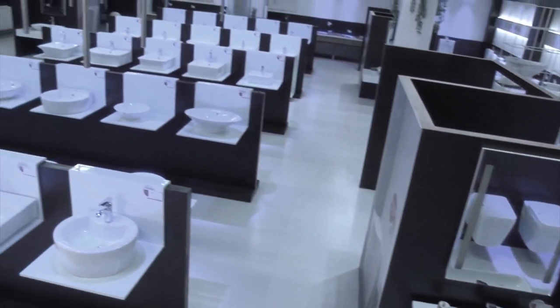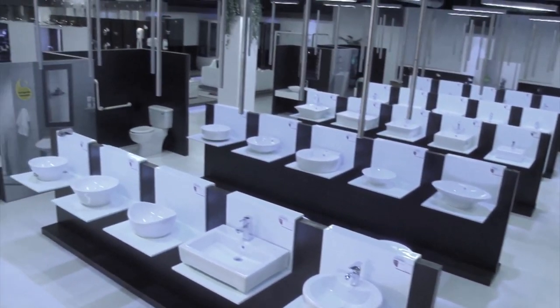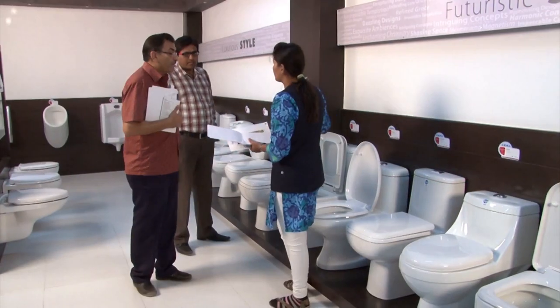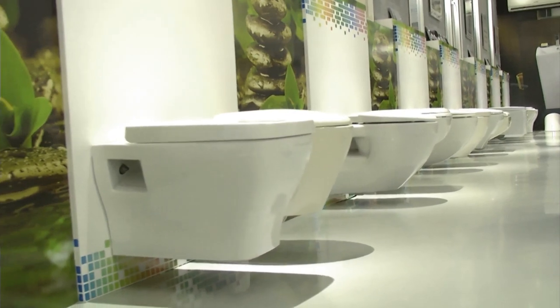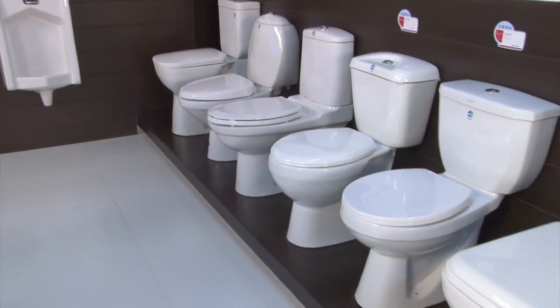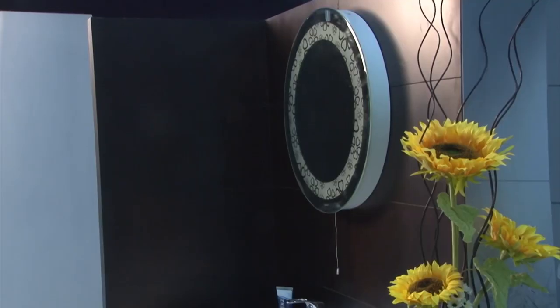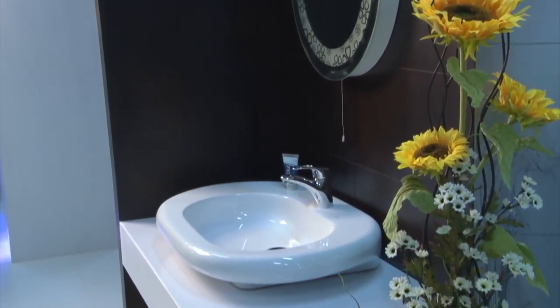CERA brings exclusive holistic solutions for bathrooms, keeping in mind the consumer's expectations. Our designs have made their mark and are preferred by top architects and interior designers in the industry today. CERA offers exceptional quality and durability with functional and aesthetic designs, offering practical solutions to meet the requirements of most contemporary homes.